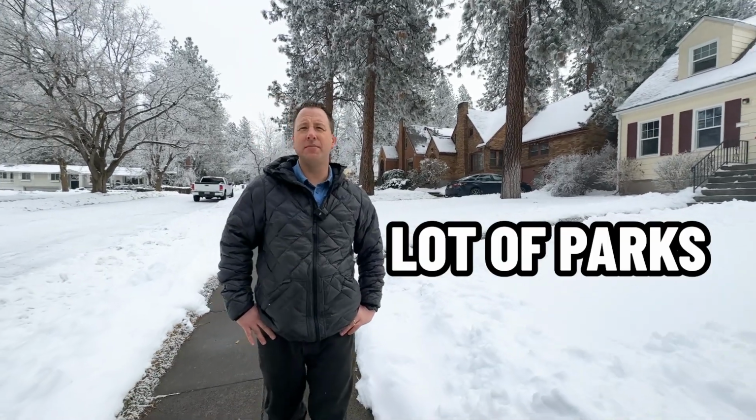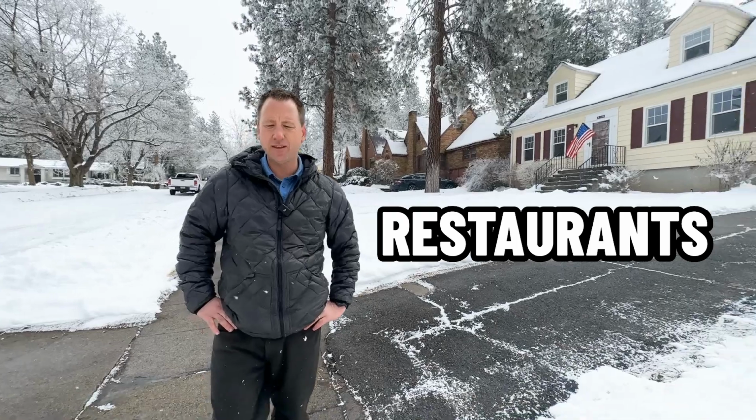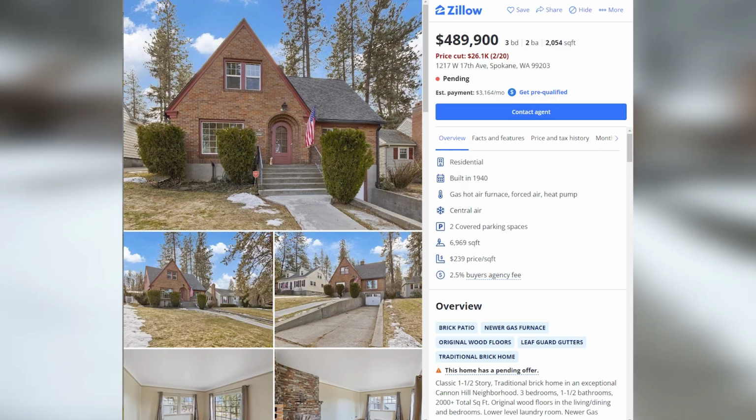Another thing about the South Hill, this is real close to a lot of the parks, commuting down to the hospitals, just literally like 5 minutes away. Same with all the restaurants and things. So again, one of the nice features of being on the South Hill, everything's close, not fighting traffic as much to get here. And so this first home here is a brick style type home. This one is listed at $516,000.